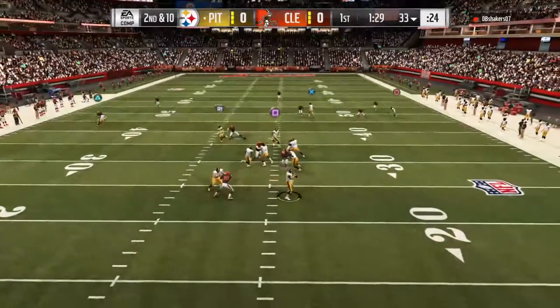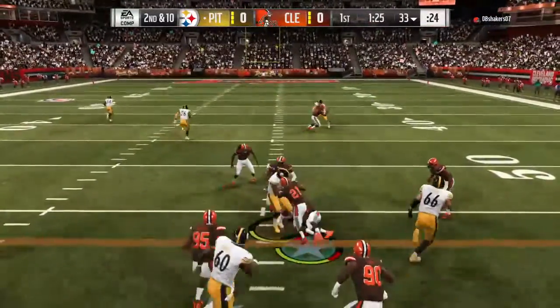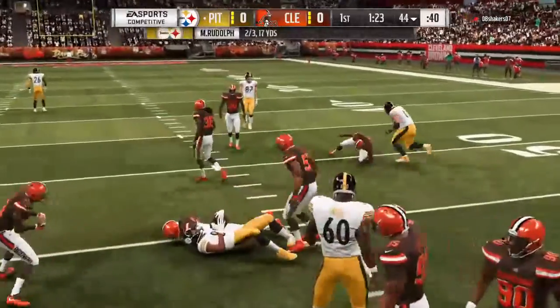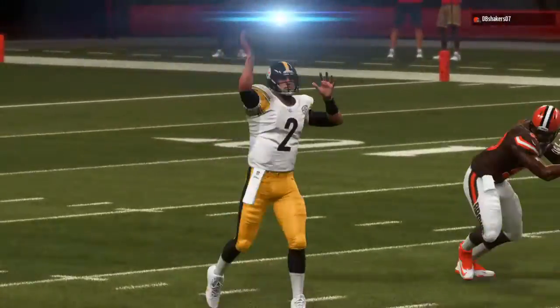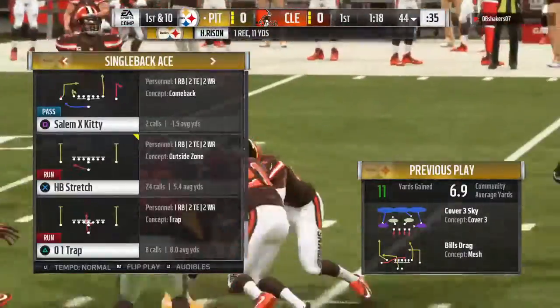Second and 10, Rudolph again. Quick hitter here, it's complete. And they'll get it up just short of the 45 at the 44. His first catch of the game, good for 11 and a 1st down.